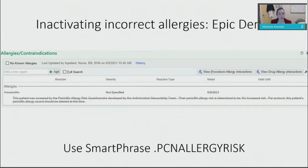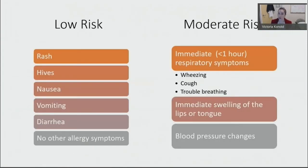Okay, so the next thing that we're going to talk about is the next couple of risk buckets, which are the low risk bucket and the moderate risk bucket. As you're going through the questionnaire, it'll ask you what symptoms the patient had as a result of the penicillin antibiotic. When you're filling it out, they're just check boxes or radio buttons. So it's very protocolized, and it's really easy to go through because you don't have to do a lot of interpretation. It's so easy that we think even trainees could probably help fill this out.